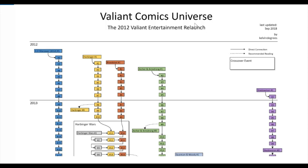What you have here at the top is the 2012 Valiant Entertainment relaunch, and here are the 2012 comics. As I mentioned in the last video, which was about the introduction, this was a very carefully phased, step-by-step release. You've got X-O Manowar here in blue, Harbinger here in yellow, Bloodshot here in sort of brownish colour, and Archer and Armstrong in green, with Shadowman just creeping in purple. You can see there's a little bit of a key here, so direct continuations, recommended reading, and then he's put boxes around crossover events. So that's 2012.